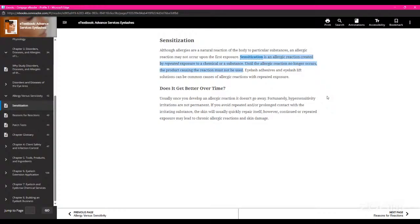So when choosing the adhesives that you're going to use for your lash services, you may have to test out a few. This also comes in where every client is not going to be able to use the same thing. So you're not going to be able to just buy one thing for everybody to use. You should have different adhesives that do different things.